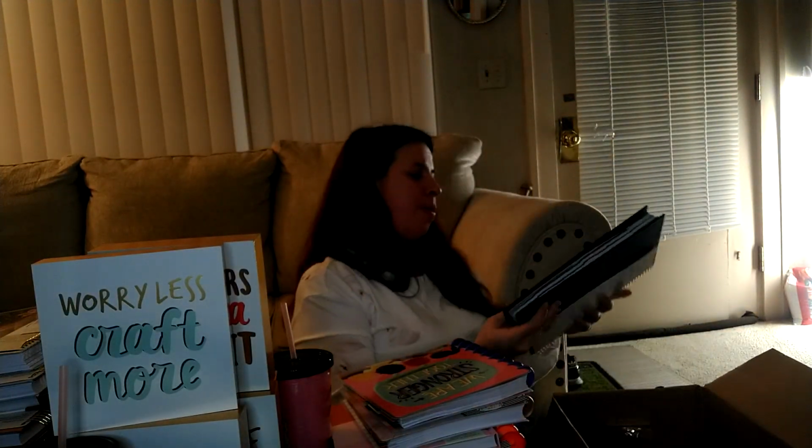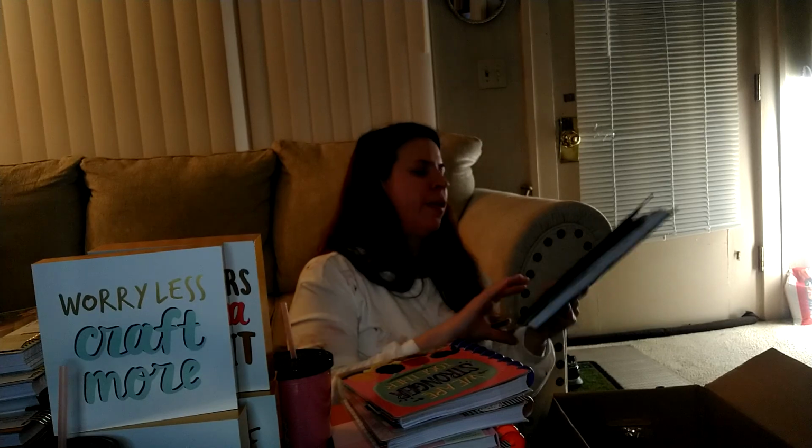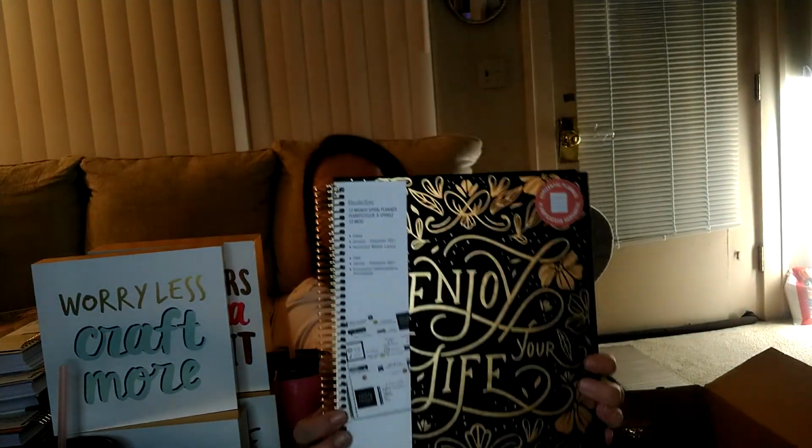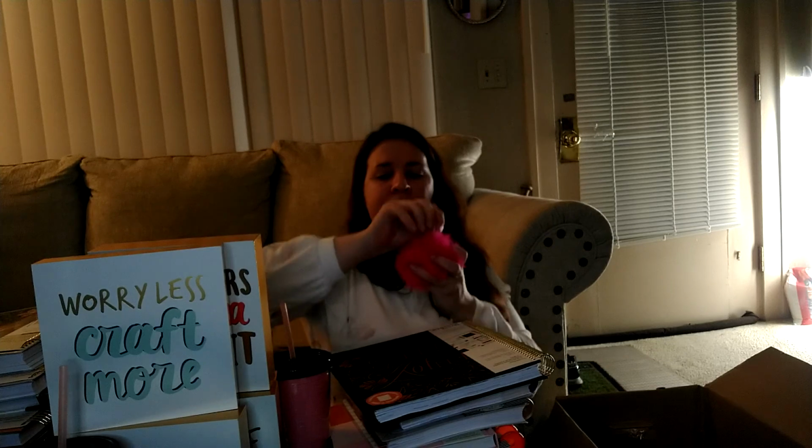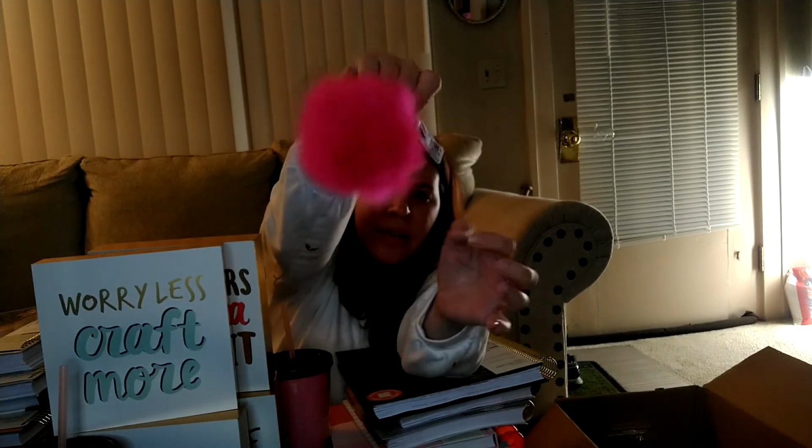And here is another big one, enjoy your life. So it's really gonna be hard to pick which one I wanna keep. There's a lot of really pretty ones, and these are really big and thick, really nice. And then another one of those puff balls. It's got the little rubber band to add onto a keychain or whatever. So that wraps it up.